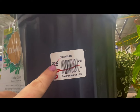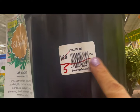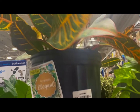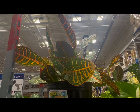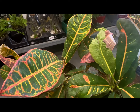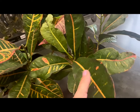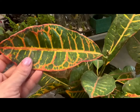You could see for yourself, the original price was $19.98. Today, guys, $5, guys, $5 down from $19.98 for this beautiful Petra croton plant. Let me take it down from the top shelf and show you guys the condition of the foliage. Here you go, guys. I have pulled down the Petra croton plant from the upper shelf. In fact, I pulled multiple Petra croton plants, as there are a few containers on clearance, down, and I wanted to show you guys the condition of the foliage. Take a look for yourself, guys.